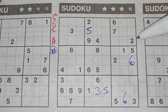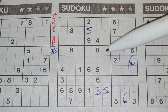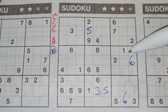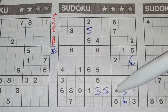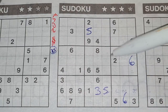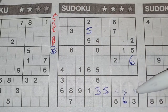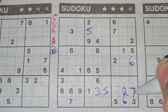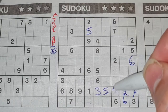How about, yes, 3 missing numbers in this row. Those numbers are the 2, the 4, and the 7. 247. And look, we have a 2 and a 7 here, so no 2 and a 7 in this box. The 2 and a 7 goes in those 2 boxes. 2 and a 7, we see there 2, no 2 there, 2 should be here, and a 7 goes there. 1 box left in this row for the number 4.